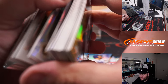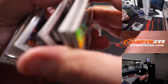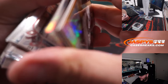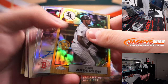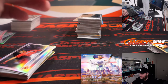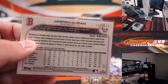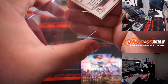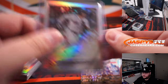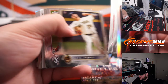But, you know, Gleyber Torres, we got that patch. Gleyber Torres having a pretty decent bounce back season. He's still so young. He's only, what, 25, 26? Crazy, man. I don't know if he's a 40 home run guy. Jarren Duran for the Boston Red Sox and the rookie refractor auto for Burke Thomas. 446 out of 499. Well, let's see what Gleyber can do for the rest of his career, man.